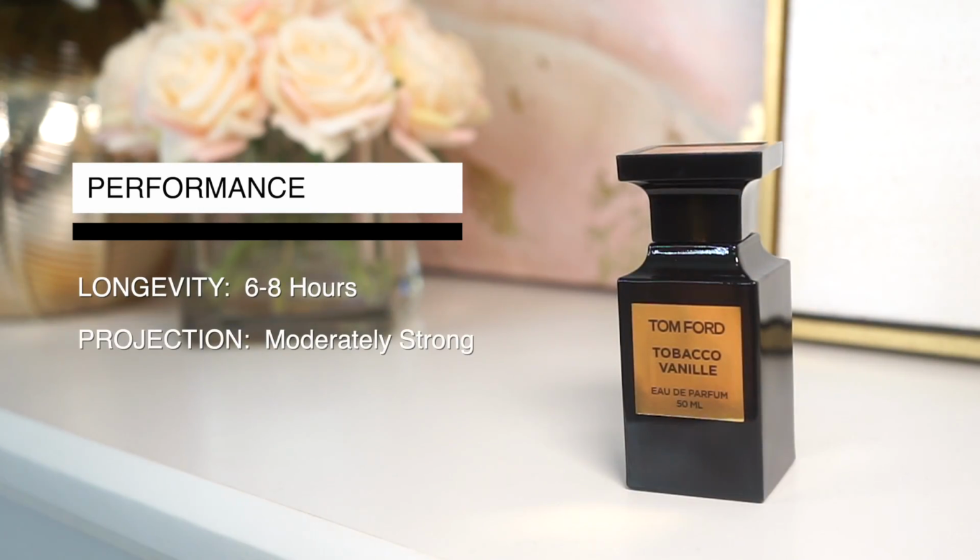The longevity on this one is good for a Tom Ford perfume. I get a good 8 hours out of this. I know Tom Ford is not known for having super long wearing scents, but this one I get a good 8 hours. And the projection is good. I would say moderate to strong. It doesn't fill up an entire room, but people around you will definitely smell this one. And it works best for fall or winter, or if you wear it all year round, I would say at date nights or special occasions.